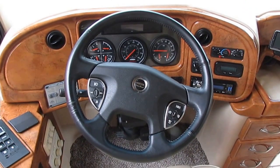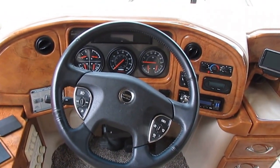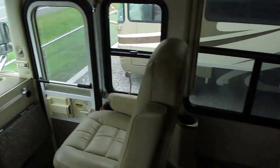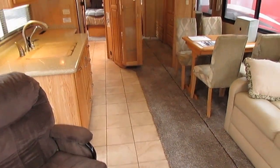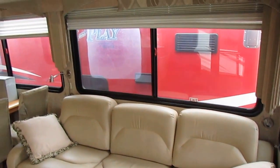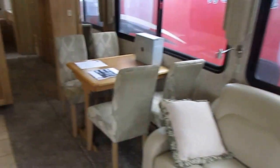Both seats are power. The passenger side is a power recliner. They both swivel for party seating. I mean, folks, when you're talking a $300,000 unit new, it's going to have everything you can think of. Of course, you've got these beautiful windows. I love the split hallway design that Alfa does. Sleeper sofa, day-night shades in all the windows, ceiling fans. I mean, it's nice and cool in here, folks, and you got that quiet basement air.